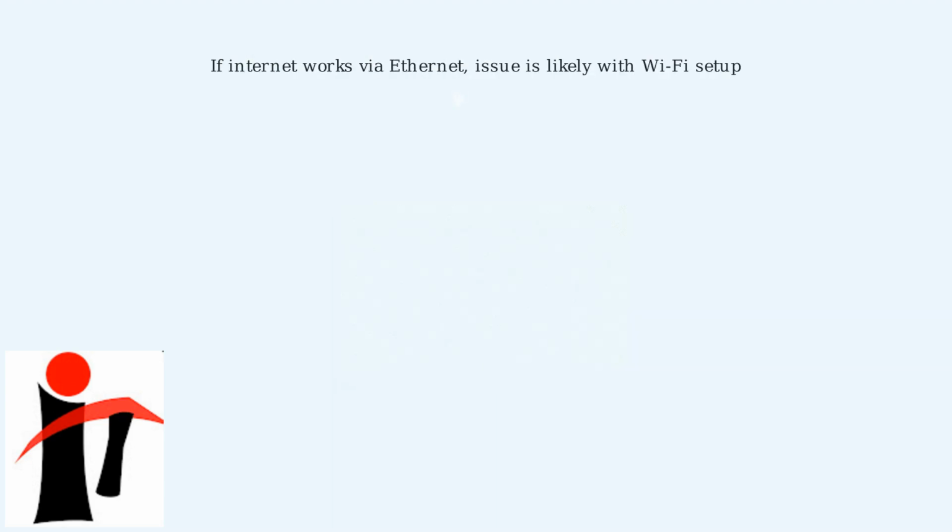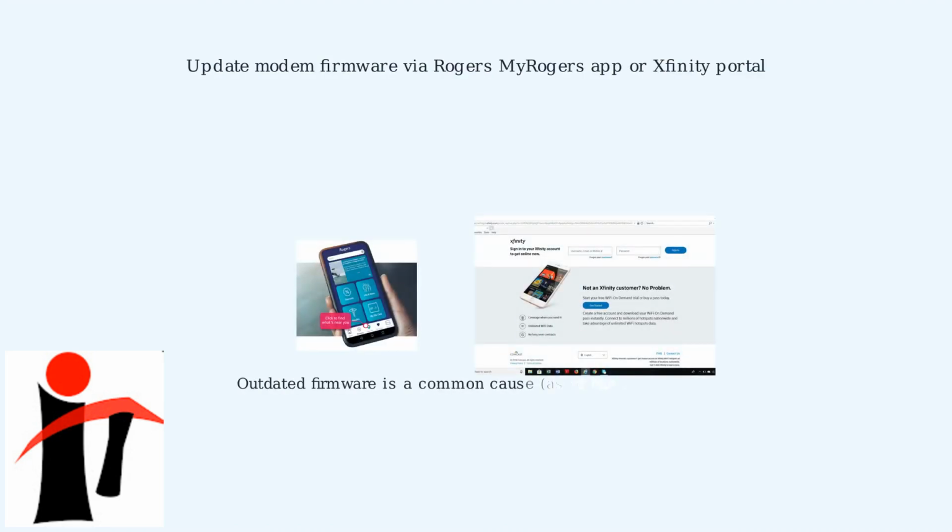If the internet works via Ethernet, the issue is likely with your Wi-Fi setup or the device you're trying to connect. Update your modem's firmware via the My Rogers app or Xfinity's portal. As of November 2025, outdated firmware is a common cause.